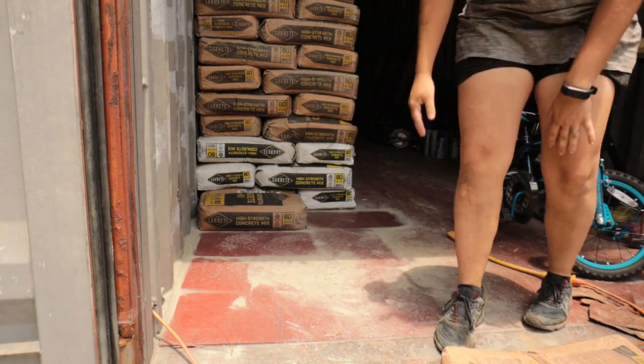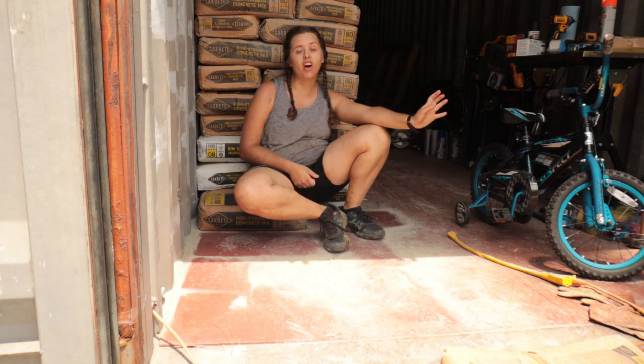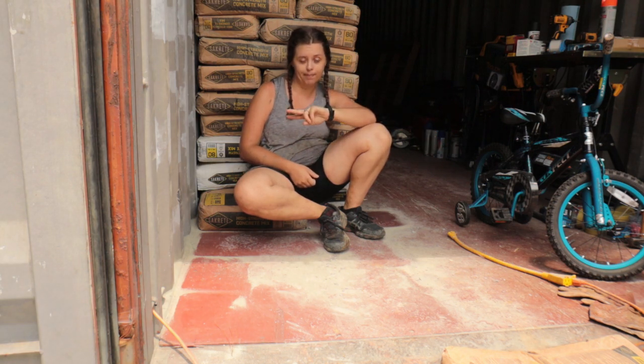God, I am exhausted. Each bag weighs 80 pounds. We have 126 of these bags. The trailer can only carry them 2 at a time.